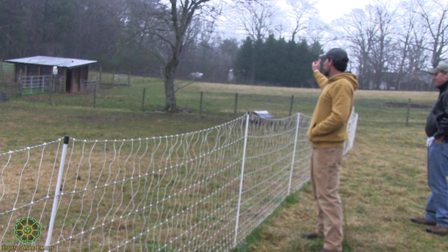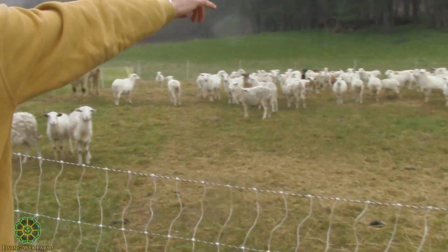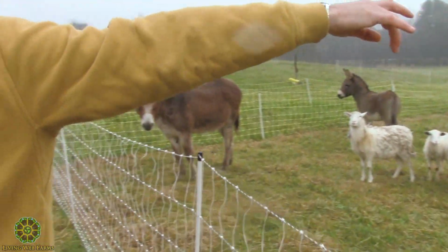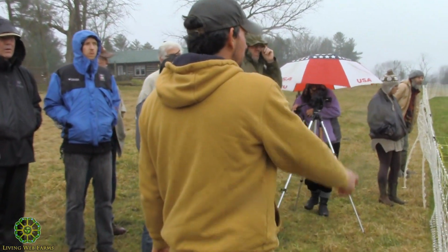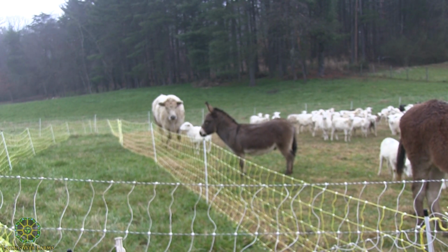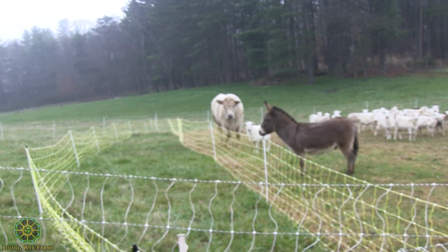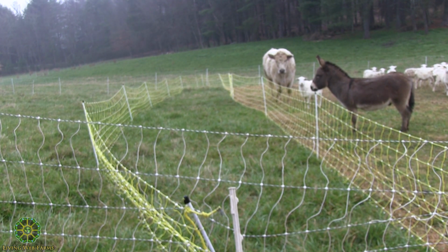So for example, on the first day, they would have taken up the first four posts down there. So that's the concentration of the density. And when I move this fence, they'll all go right here. So in that moment is my animal density.